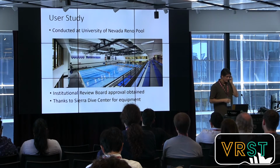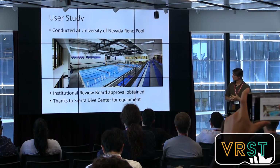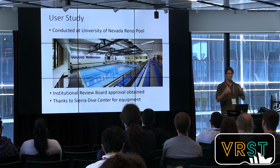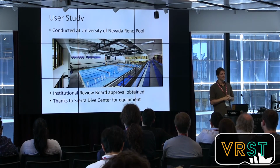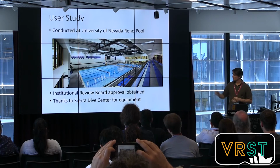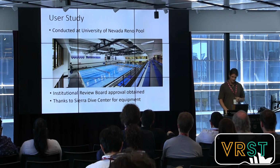Evaluation. The study was conducted at our local pool, the university pool, down in the diving end, the deep end there. So we rented space. And it was a little bit of a trick to get the human subjects approval for this one. When you tell people that you want to put an electronic device on people's face and put them underwater where they can't see, they start asking questions, how are you going to make this safe? And I'll tell you guys a little bit more about that. And we were able to borrow equipment free of charge from a local dive shop, which was really nice of them.